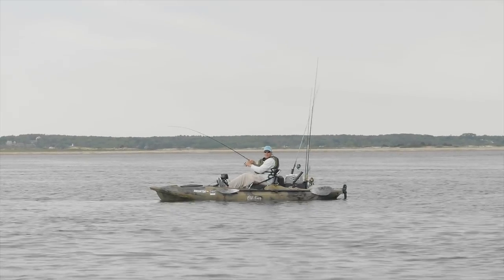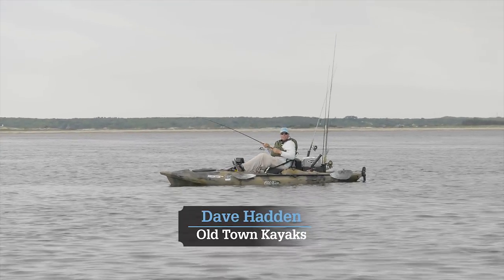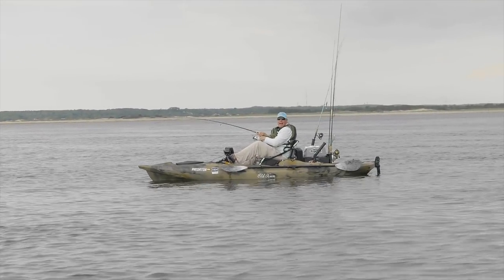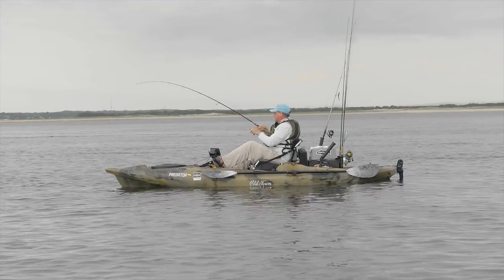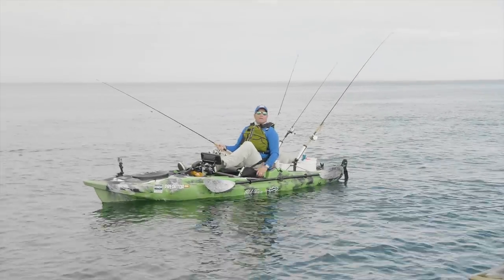What do you got there, Hadden? Got a good fish. Was just bouncing it off the bottom, just switched to the larger swim bait, and just got inhaled. Switched up in size to the larger one, and just pounded it. I've seen it a couple of times. But, oh, it just came off. I bet it was really nice.